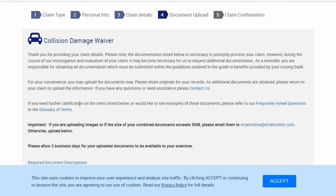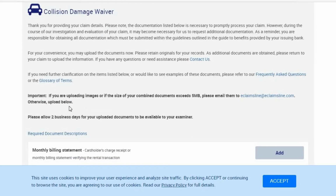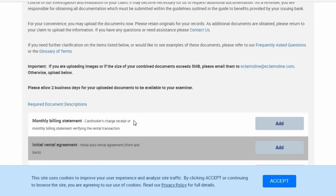And of course, they need a further verification or further clarification. I had to go to the frequently asked questions and glossary of terms and things like that. Important, if you are uploading images or if the size of your combined documents exceeds 5 megabytes, please email them to EClaimsLine at EClaimsLine.com. Otherwise, upload below. Then it states at the end, please allow 2 business days for your uploaded documents to be available to your examiner.